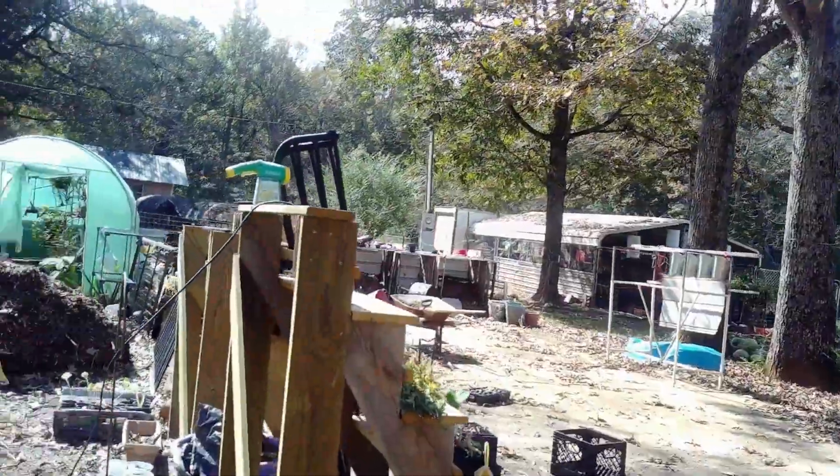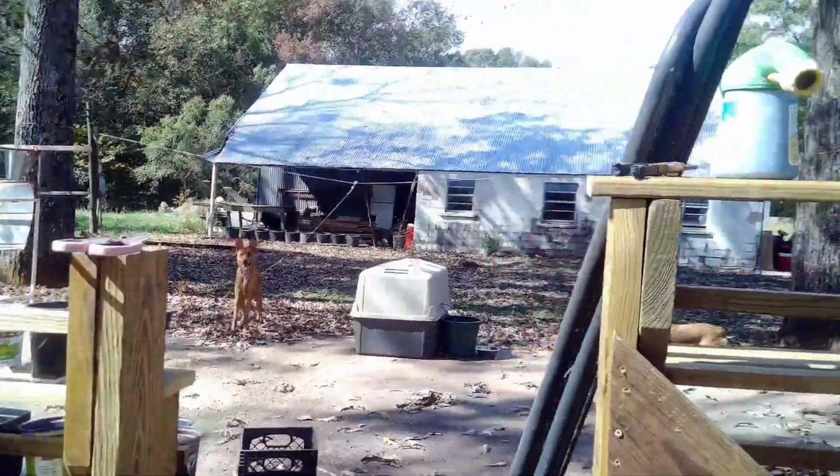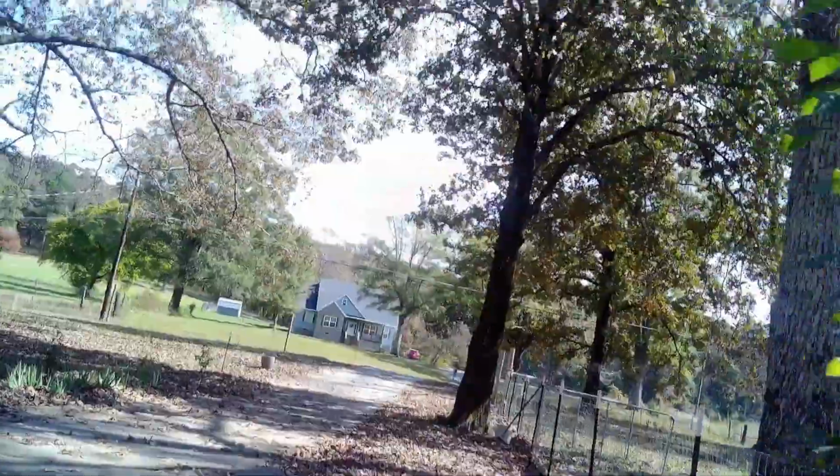So I'm walking with the camera and it's not very stable. I've got to figure out how to do that. But y'all just bear with us. We are learning. We are learning editing software and everything.